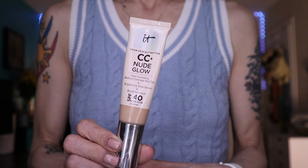For foundation today, I'm gonna roll with IT Cosmetics and I'm gonna be using the CC+ Nude Glow Color Correcting Medium Coverage Skin Tint. Now this has an SPF of 40 and it just provides a beautiful smooth complexion. And I'm in the shade Light and I do enjoy IT Cosmetics products, especially their sun blush. And let's just go ahead and apply the foundation to the center of the face. This is such a beautiful formula, very skin-like. It has the benefits of an SPF of 40.